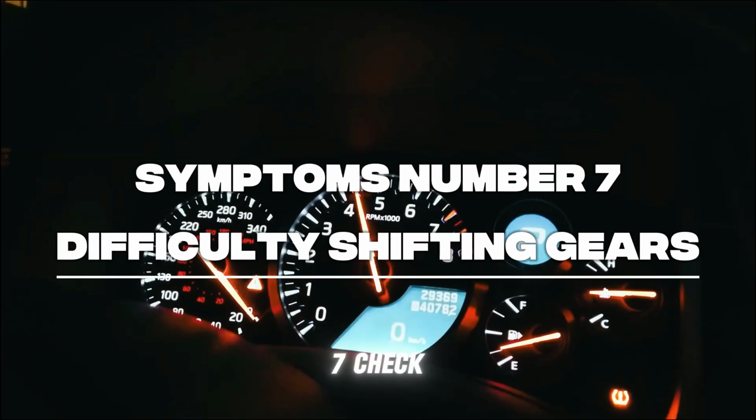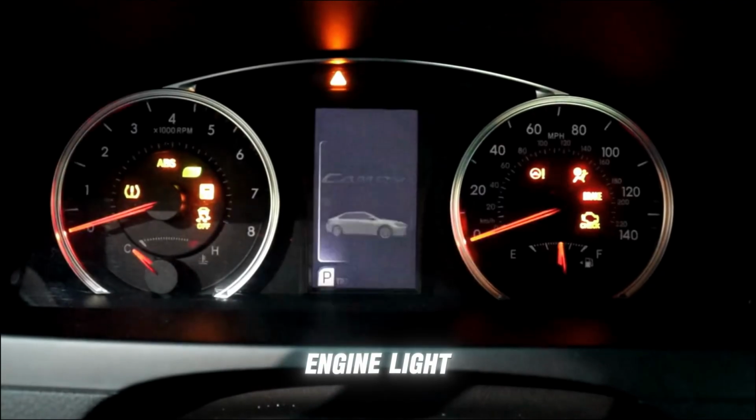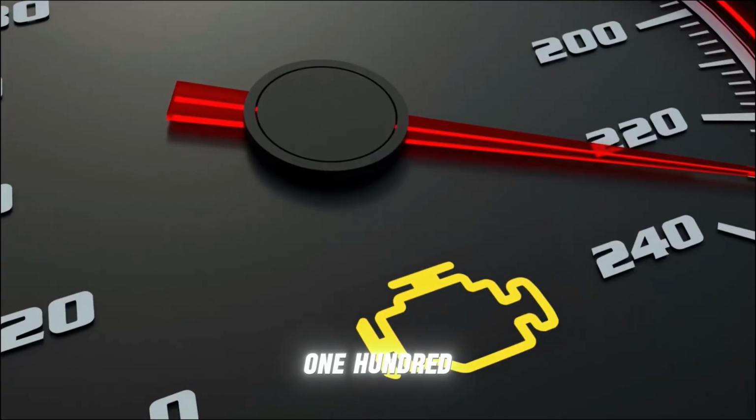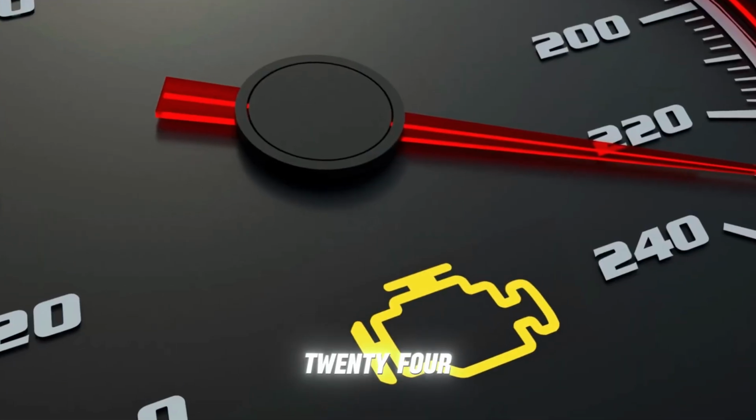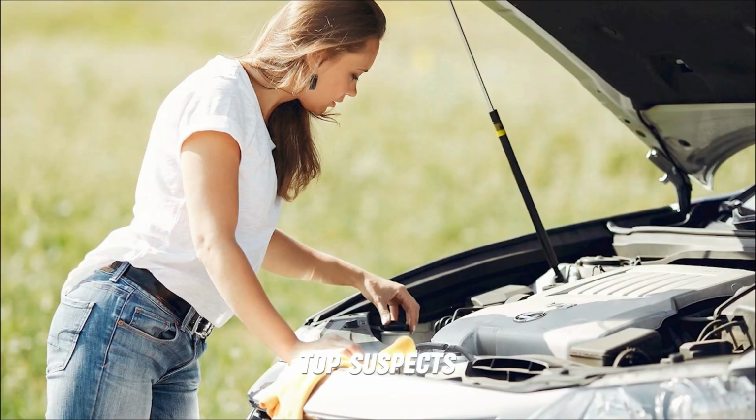Symptom number 7. Check engine light. A failing TPS will often trigger the check engine light. Common codes are P0120 to P0124. While these codes can point to other issues, the TPS is one of the top suspects.